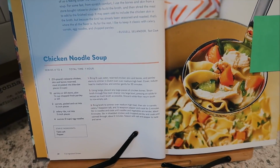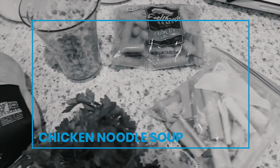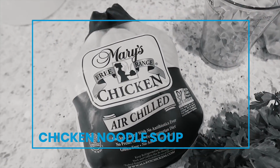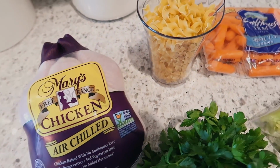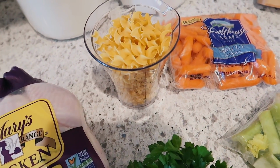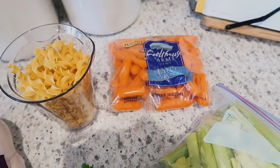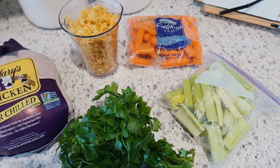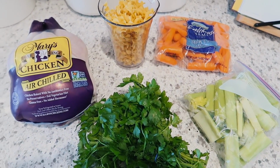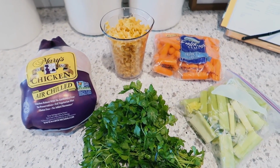Okay, so we are going to make some 5-ingredient chicken noodle soup in the Instant Pot. Here are the ingredients I have for this recipe. I have 1 whole chicken. You could also use regular chicken on the bone if you wanted to, or chicken breasts or chicken thighs. I also have some egg noodles, about 2 cups of those, some carrots, some fresh parsley, and some celery.